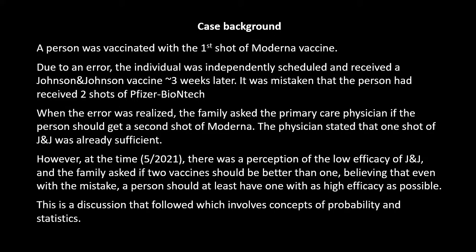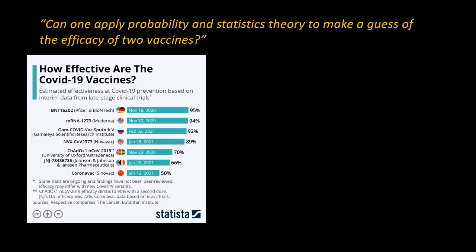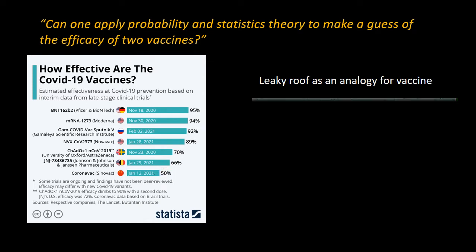A discussion ensued, centered around the person's knowledge of probability and statistics. According to this early chart, vaccine protection ranges from as high as 95 to 50%. These values are often revised and updated. Their accuracies are not important, as they are used only to illustrate ideas in the discussion.